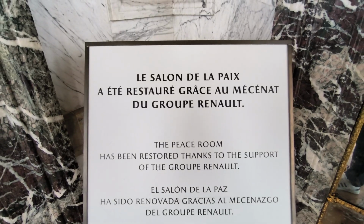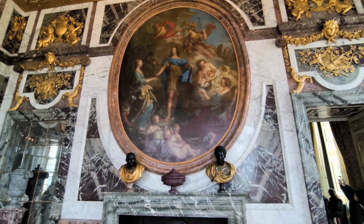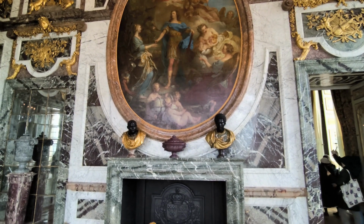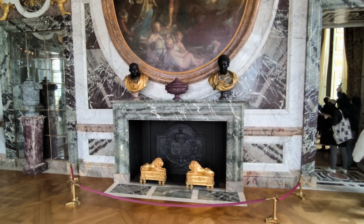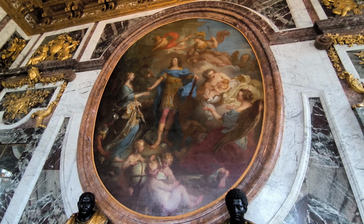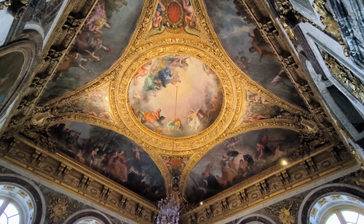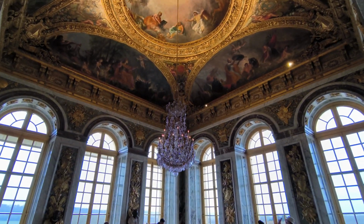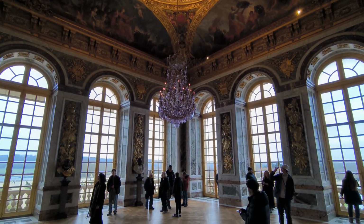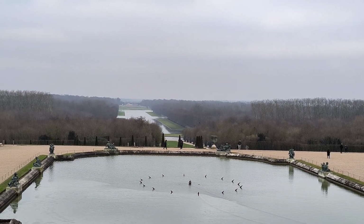The Peace Room is symmetrical to the War Room and contains the same type of decorations on the themes of the benefits of peace brought to Europe by France. From time to time, the room was separated from Hall of Mirrors with a partition wall. During the reign of Louis XV, every Sunday, the Queen gave concerts of religious or secular music, which were continued by Marie Antoinette during the subsequent reign.